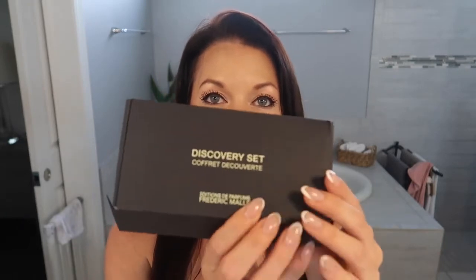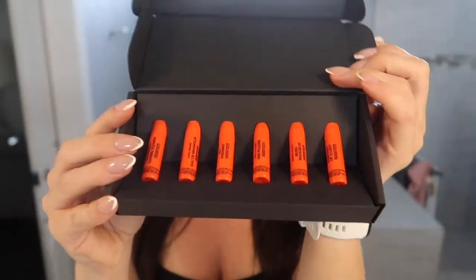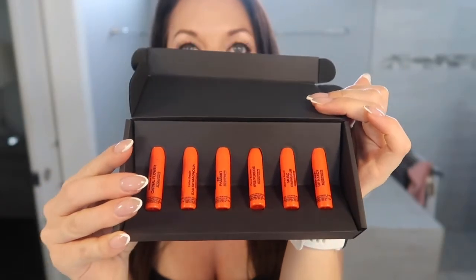So I did get in quite a few shipments of Discovery sets this week to review for you guys, so I am very excited about that. And I decided to kick off this Discovery journey, we will call it, with Frederic Malle fragrances. It comes in just a simple black cardboard box, and this is what it looks like when you open it. So you open it up, and this is what the fragrance looks like. It comes in little red bottles.